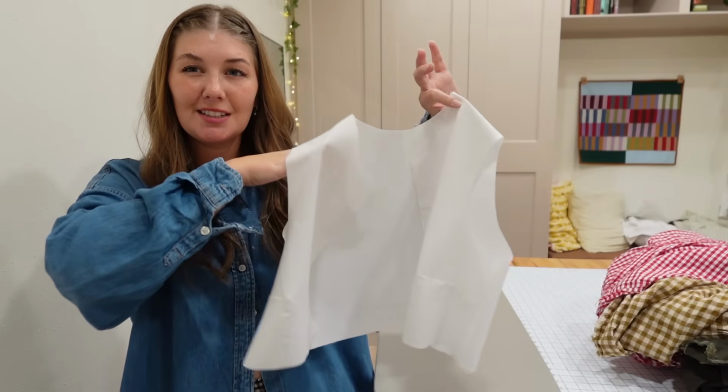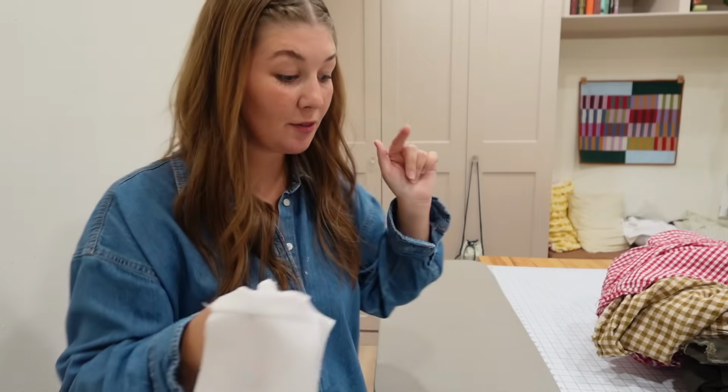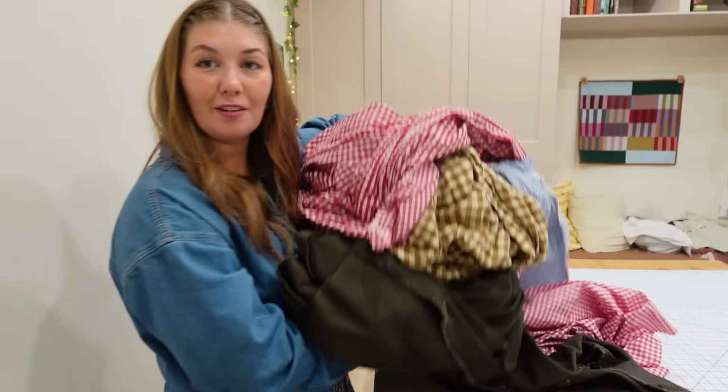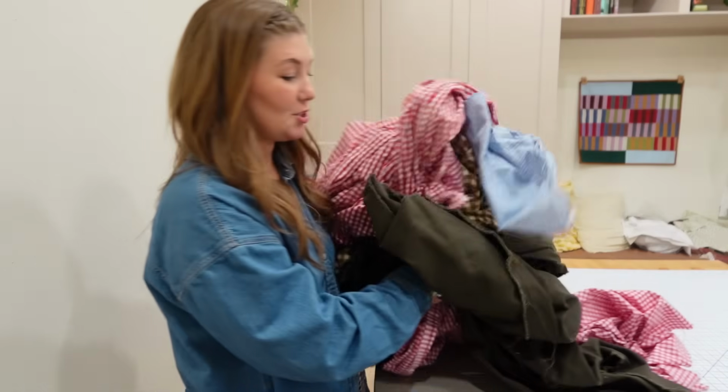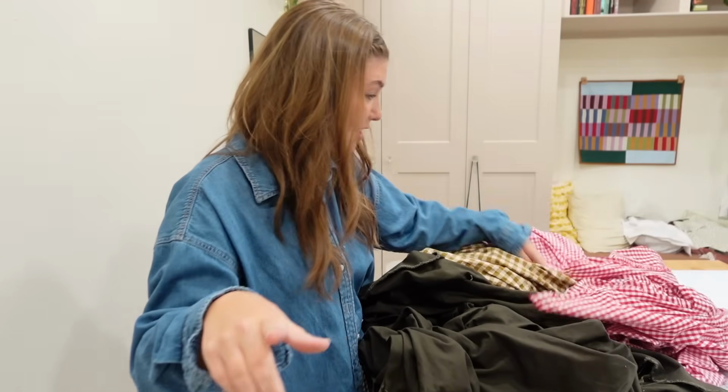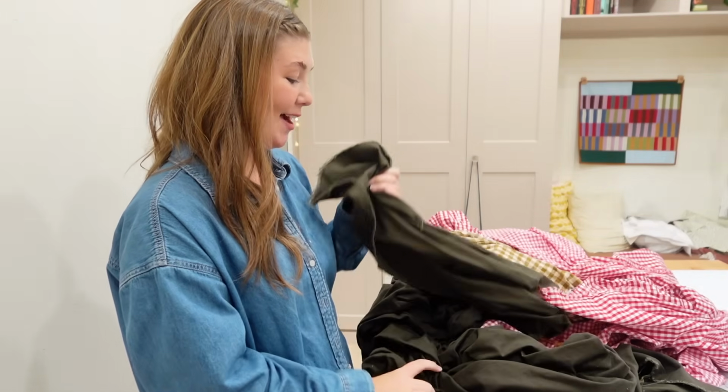I know I'm just getting started on this one, but I'm gonna take a little bit of a pause because I just washed a big load of new fabric in the washing machine, and so I'm gonna iron it all out. But I wanted to show it to you because I need advice.